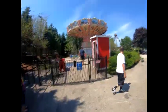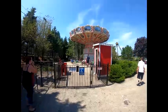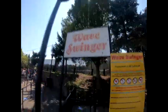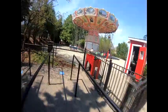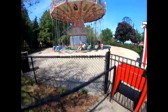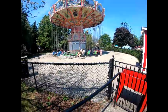It's basically like a flying carousel. And I think I've got to get over here to get in line. Wave Swinger. That's actually technically the name of it. Always just called it the swings. So people are getting on, and unless they let me on, you get a chance to see it in operation here.